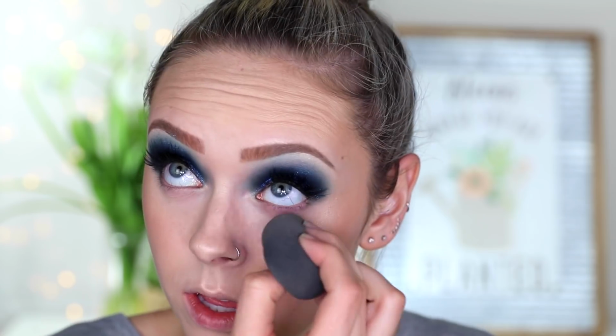All right, and then I'm just gonna take some of that pretty Vulgar powder that we used before, and I'm just gonna hit the important parts, like right underneath my eyes and my smile lines. I don't really want to be matte at all. I just wanna prevent creasing.